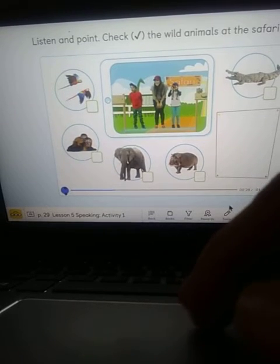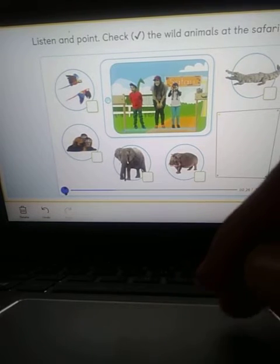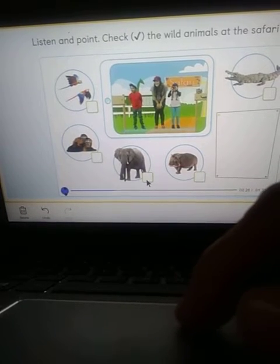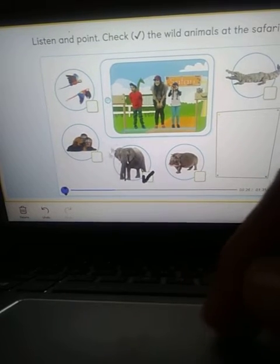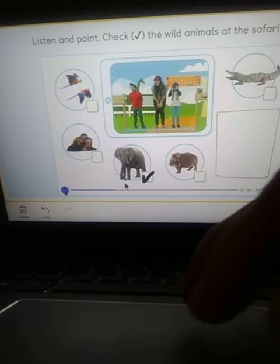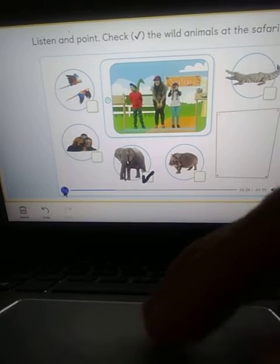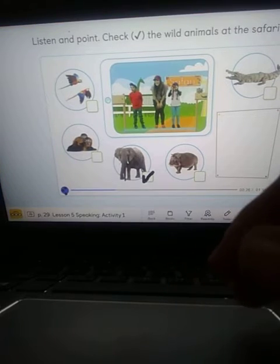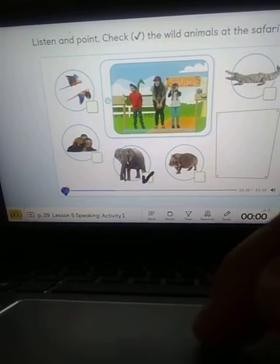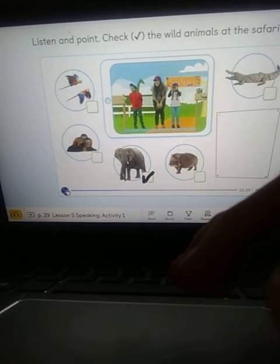Okay. So we have to write a stick in this square. A check mark in this square. Check mark for the elephant. Okay. Okie dokie, let's continue. Oh, I think my check mark is going to disappear. Ah, no, it doesn't disappear. Okay.